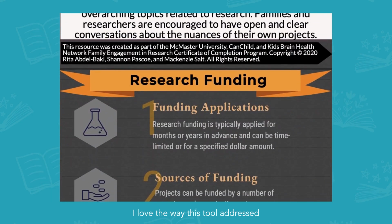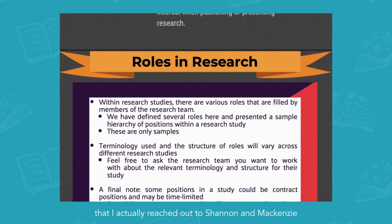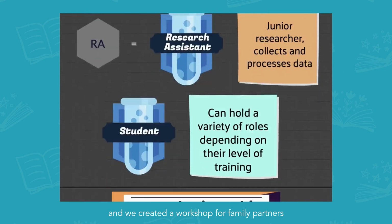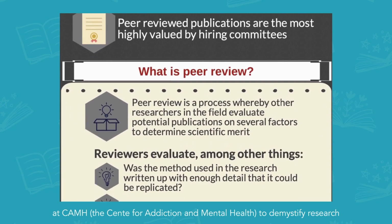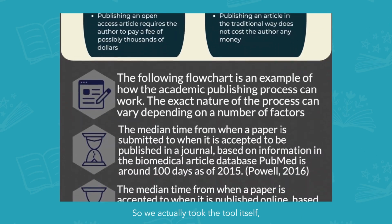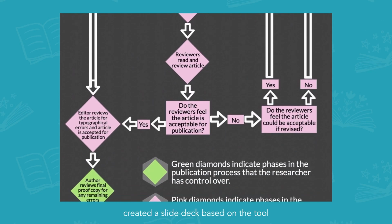I loved the way this tool addressed all the issues around demystifying research that I actually reached out to Shannon and Mackenzie, and we created a workshop for family partners at CAMH to demystify research. And really, we call it Research 101. So we actually took the tool itself, created a slide deck based on the tool, and now I deliver that slide deck to family partners.